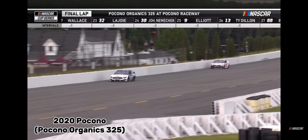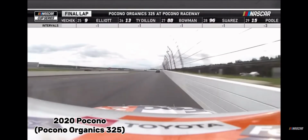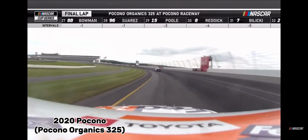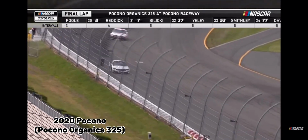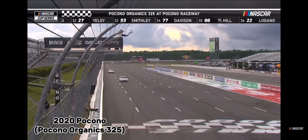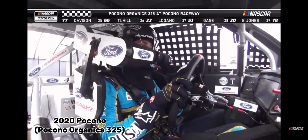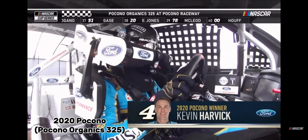Harvick did break the draft going down Long Pond straightaway. Hamlin unable to gain ground in the short chute for the final time and onto the front straightaway. Kevin Harvick at Pocono finally is a winner. Good job. Way to do the strategy. What a turnaround. Great job, guys. Awesome. Thank you.